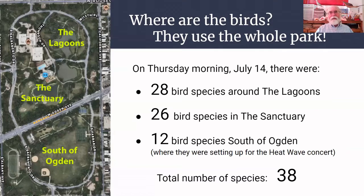Okay, so where are the birds in Douglas Park? That's one of the questions we want to answer. Just in general, I'd have to say the birds are everywhere. They use the whole park, even the place where they put the concerts.